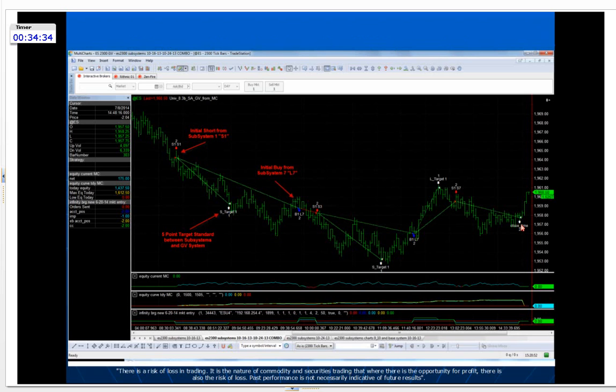Next thing that happens, system 7 takes over. System 1 is short, system 7 happens to be long and doing very well now because system 7 probably got in at the base of that part of the chart that looks right in front of you there. So we bought from system 7 at this point. Turns out that's a loser.